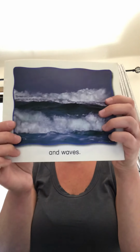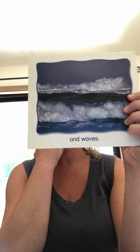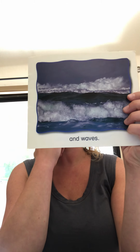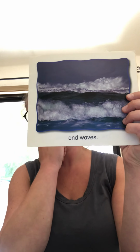The ocean has waves. Waves are formed by several forces. We see waves that the wind makes when it blows across the water, but much of the movement of the water is from the tides that are caused by the moon's gravitational pull.